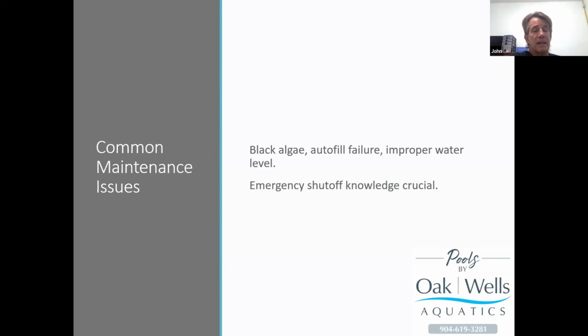Two things prevent black algae. One is water chemistry, and the second one is brushing that pool, because the filtration system will take the black algae spores out of the water if they're in the water. It's when they're allowed to rest on, say, the wall or the floor, typically down in corners where the circulation is not fantastic or not as aggressive, that you'll see black algae begin to grow.